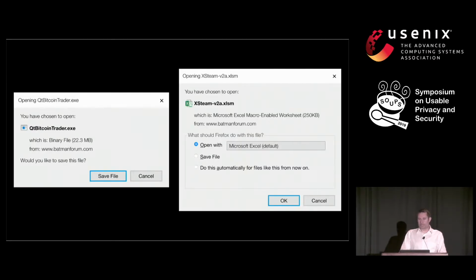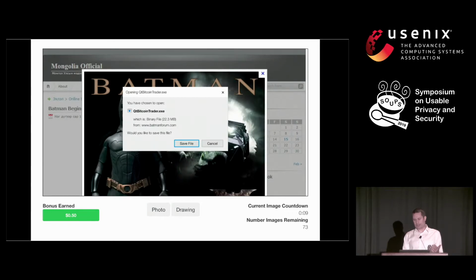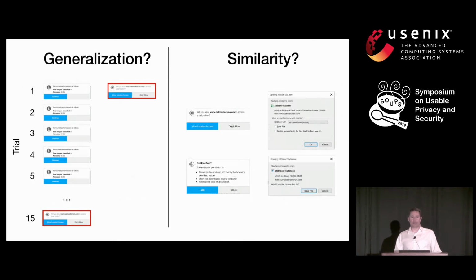Then we had some other warnings that don't look similar at all to those performance notifications, but you do see them in Firefox, like a request to download a binary file and a request to open a macro-enabled spreadsheet. If you got one of these messages from a random website, hopefully you wouldn't click on these. So this is what it looks like in the task. We're really testing for two things here. One is, does generalization happen? And second, does the similarity of those warnings affect the extent to which generalization happens?